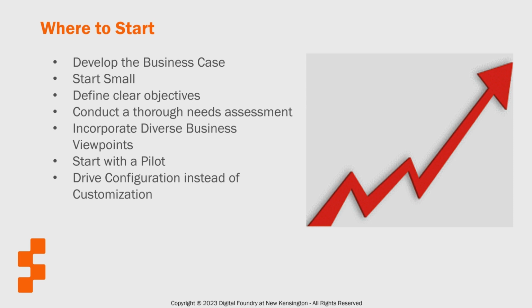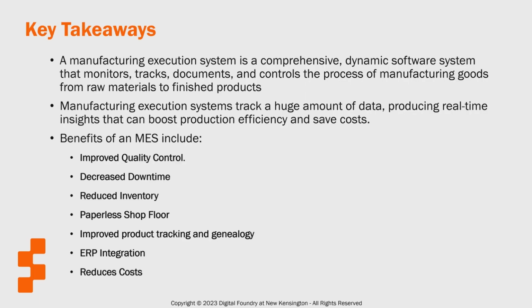You want to incorporate diverse business viewpoints, so create and build out a cross-functional implementation team, which is key to the deployment. Start with a pilot, test, and if successful, then and only then move to a phased implementation. In software deployment, drive configuration instead of customization of the final solution.